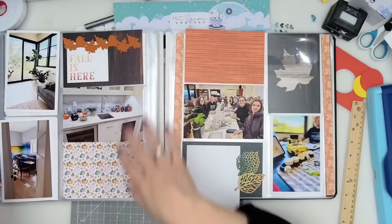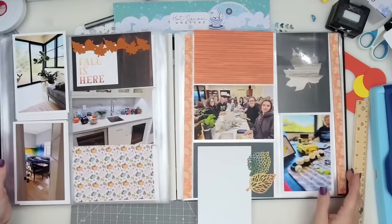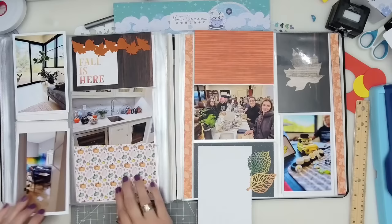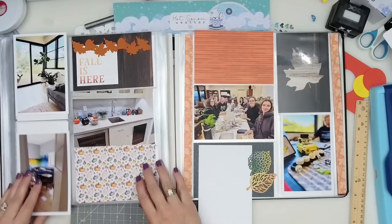So I would probably end up putting these in peekaboo pockets so that I could tell the longer story inside. And that's what I love, being able to have the flexibility. Do I want to tell a bigger story? Fine. I'm going to pop this in a peekaboo pocket, flip that up, and then I have the whole inside to tell the story about that. Okay. So that's kind of the process. I hope that's helpful. I'm not going to actually stick everything down for the sake of time right now.